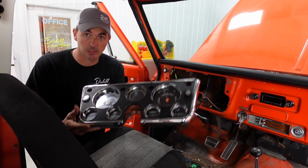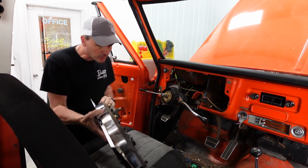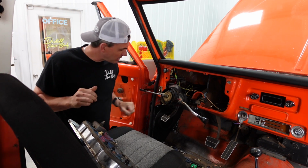All right, so we've got the new instrument cluster all lined out here. And we're gonna get it installed. Be back kind of where we started from, but probably a lot better.